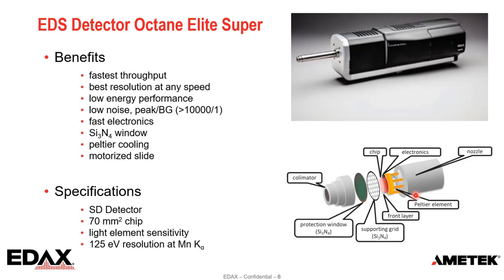This detector is motorized, so easy handling through the software is possible. The 70 square millimeter chip allows detecting a high number of counts with a resolution of the manganese K alpha at 125 electron volts.